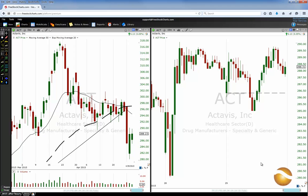Those were the bullish and bearish ideas in what I would term a little bit more volatile stocks that are filtered by the volume, price, and average true range. Average true range of $1.50 or more.